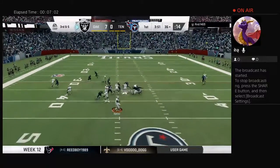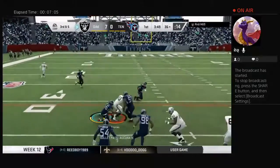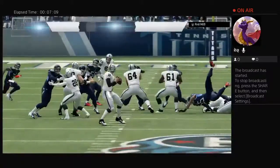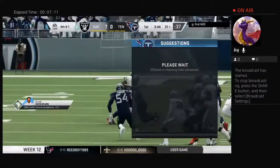Here's Wentz to throw. He throws and he hits the slant route to Thomas. They get only 4 that time as that leads us to a fourth down.